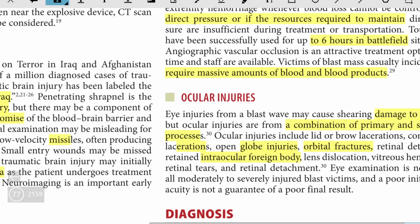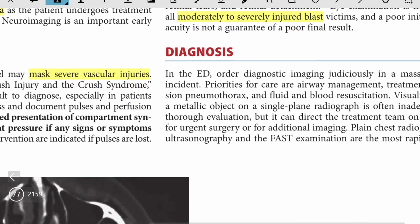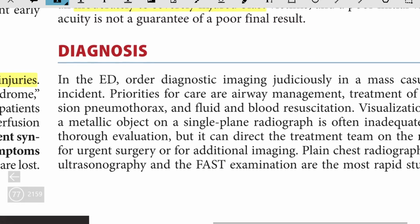Eye examination is needed for all moderate to severely injured blast victims, and a poor initial visual acuity is not a guarantee of a poor final result. Coming to the diagnosis, in the ED, order diagnostic imaging judiciously in a mass casualty incident because there is a resource restraint, and we need to triage the patients who require and benefit most out of the mass casualty. Priorities of our care are airway management, treatment of tension pneumothorax and fluid and blood resuscitation.